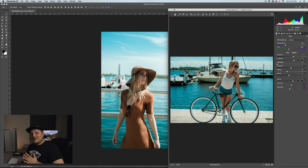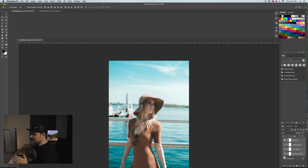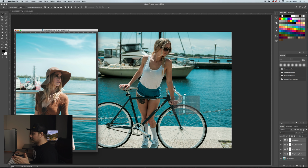Processing is subjective. You can do processing any way you want. I'm not going to go through how I process my files because it's a video for another day. I've got it pretty much matched up with how this image looks, but I do have a bunch of filters that I put on it afterwards. So I'm going to do that to this image as well. I'm literally just going to copy over these presets.